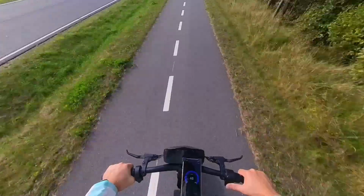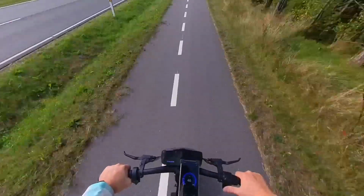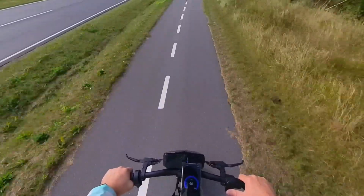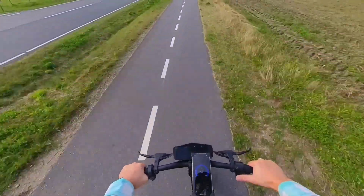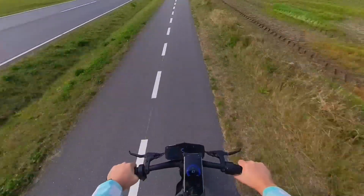So the absolute maximum I saw was 47 kilometers per hour, which is incredible. It's absolutely gorgeous speed, and the scooter is super stable. I feel very, very safe riding at these speeds.